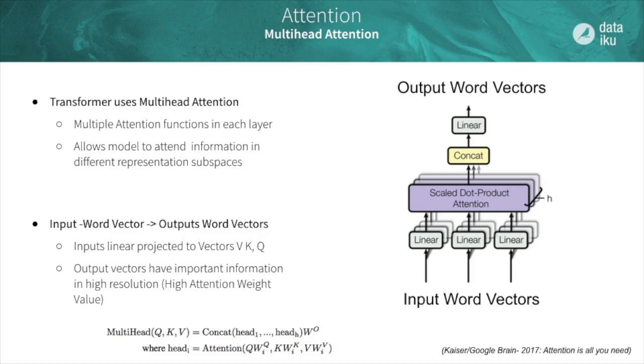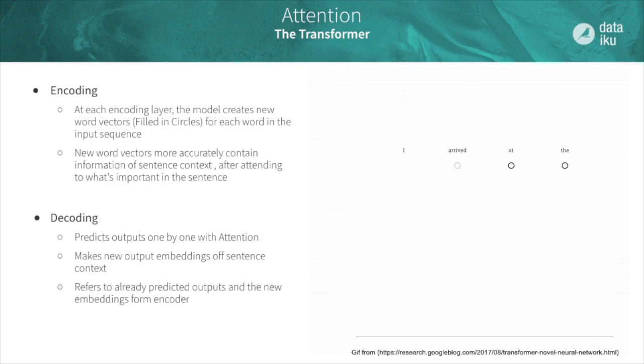So here is a cool GIF of the attention model in action. You have your encoding and your decoding. You start off with your input words, each of these is a word vector. And then through each layer of the network, you're going to attend to all words at the same time and produce new word vectors. That's the filled-in circles. And these new word vectors have more context of what the sentence actually means.